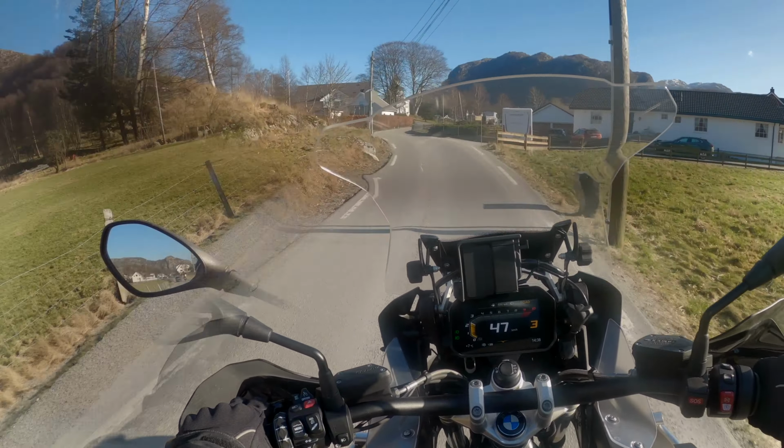Nice turns up here, but I do take it a little bit cautious, because as I've said before, there could be stuff on the road that you can slide in. There's not been a patrol cleaning up the roads yet, so I don't want to fly off and into the forest there.